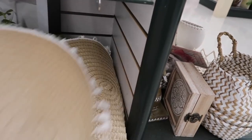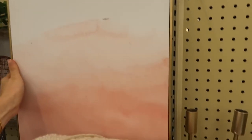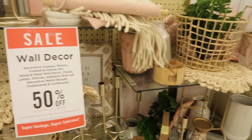One, two, three, four. I really like this a lot. Is it $21.99 half off? $10? It's got marks all over it though. I want two of those. There's one over there. There's one right there too.